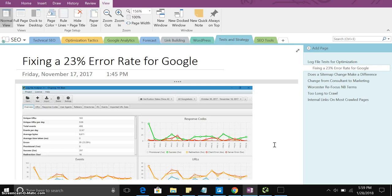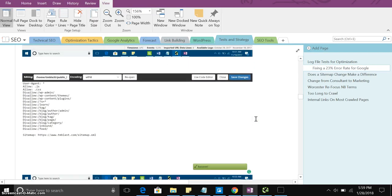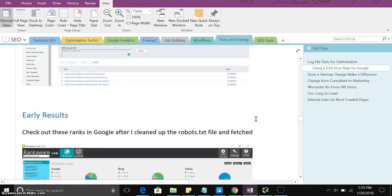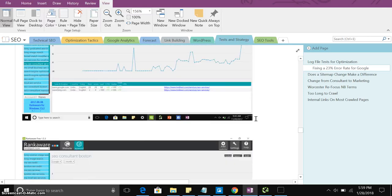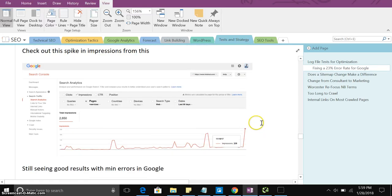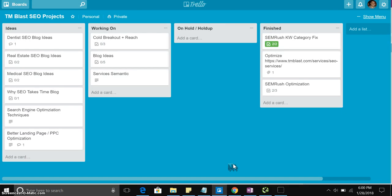I chose this for a reason from November 17th because this was a technical issue with Google, and I worked on it and I fixed it, and I took a lot of notes on what I was seeing with Screaming Frog and Google Search Console. Then I started to track individual keyword ranks, and I noticed that fixing these issues had a very positive impact within Google Search. So it's easy for me to go back in time and try to pinpoint some strategies that might be helping today.